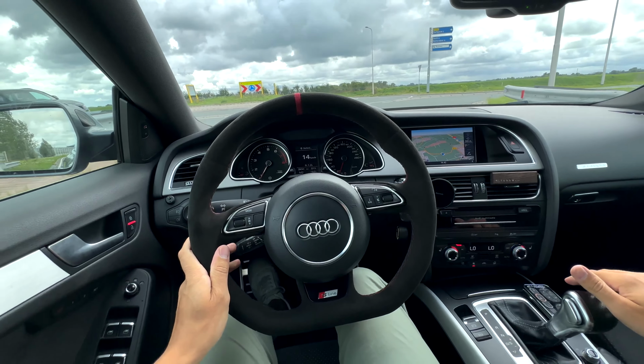Car is so loud. I love it. I just love it. It's quick as well. It's not as fast that I would expect from a car with 400 plus horsepower. But the sound really makes up for speed, because it's just amazing.